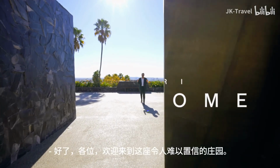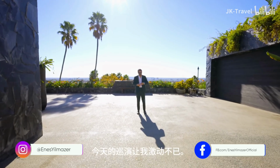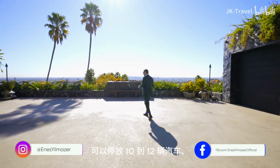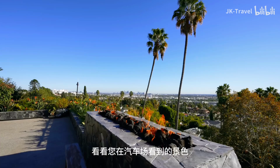All right, everyone, welcome to this incredible property. I'm beyond excited for today's tour. We have the gate opening up to the spacious motor court where you can park 10 to 12 cars. But more importantly, look at the views you get from your motor court.